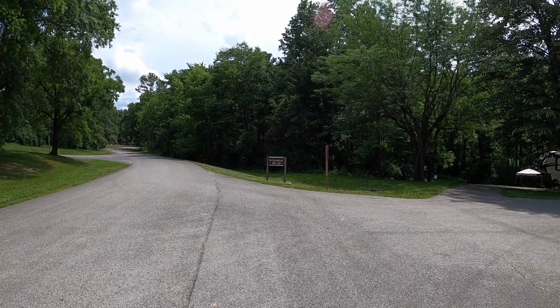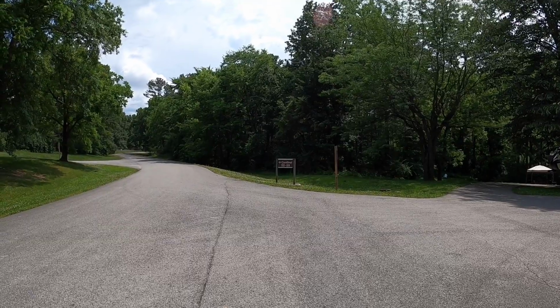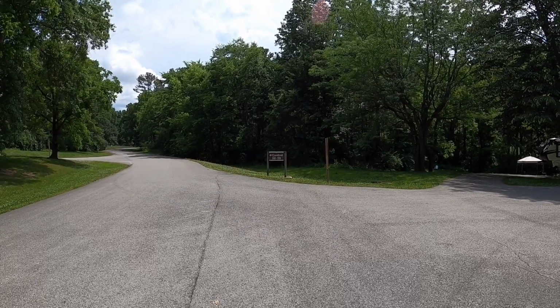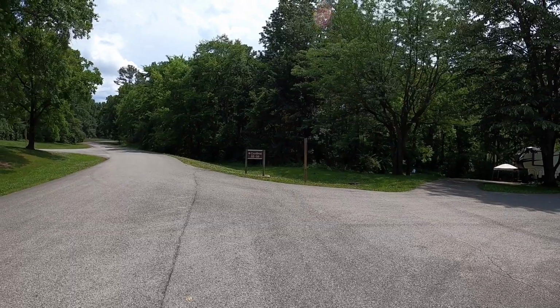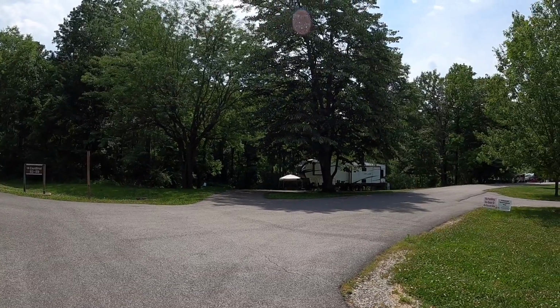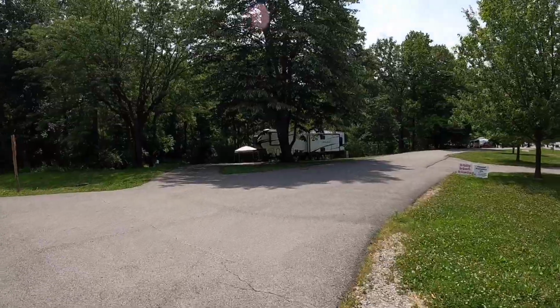Good morning, everybody. We're down here in beautiful southern Illinois at Rend Lake at the Gun Creek campsites. And this loop I'm going to do a tour of is the Cardinal Loop, sites 52 through 59. I believe they're all electric only. So we'll just do a drive down through here on this loop and then move on to the next one.